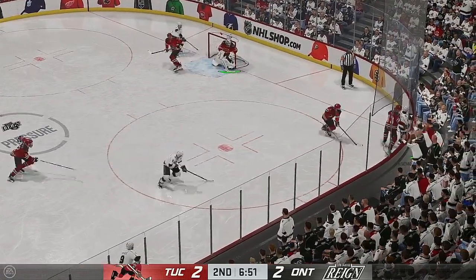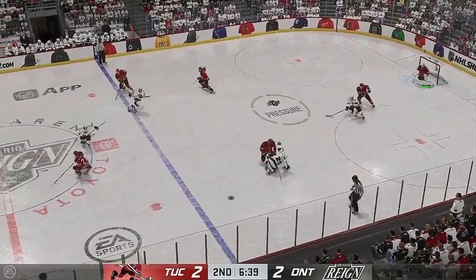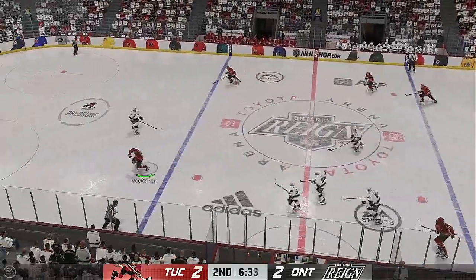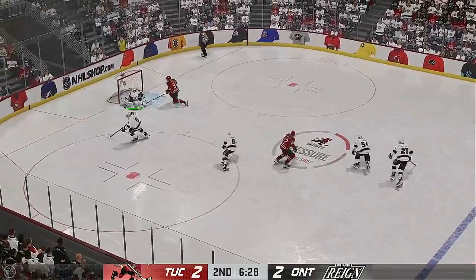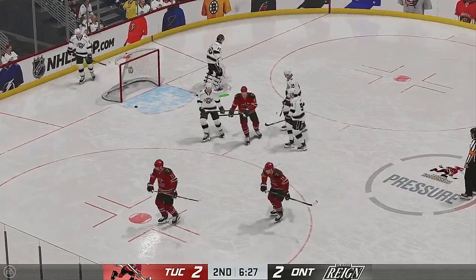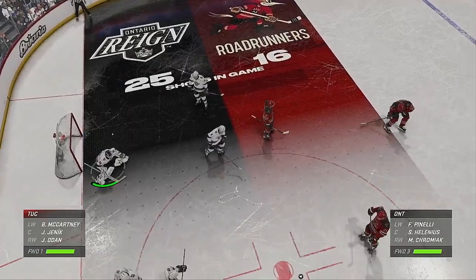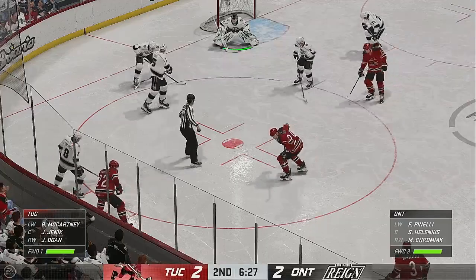And that's poked away. Along the boards, they battle for the puck. And he slides it quickly to McCartney. They've got it on that rush. Oh, it stayed out. Oh, my goodness, what a stop. And we're moments away from getting back underway here with the puck drop.